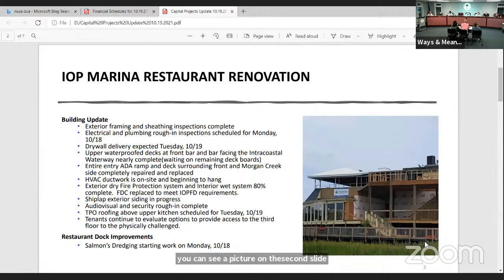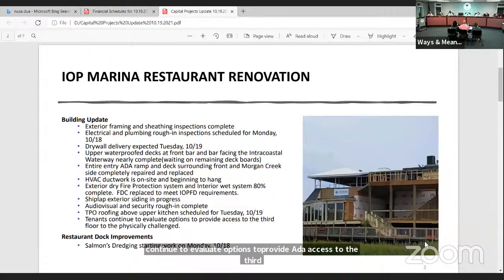The AV and security rough-ins are also complete. And the TPO roofing above the upper kitchen is scheduled to be installed this week. The tenants continue to evaluate options to provide ADA access to the third floor for the physically challenged.